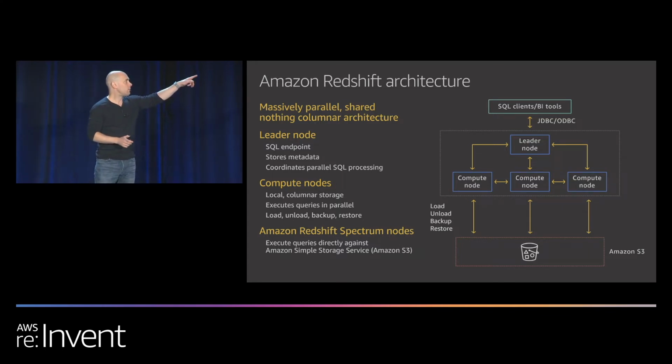You connect to the top blue box called the leader node. The leader node acts as your query coordinator. It does any final steps in the aggregation, and it communicates with all of the compute nodes underneath it. In this example, I have 3 compute nodes, but you can have anywhere between 2 and 128 of these compute nodes. Redshift can now scale up to 8.2 petabytes of raw storage.